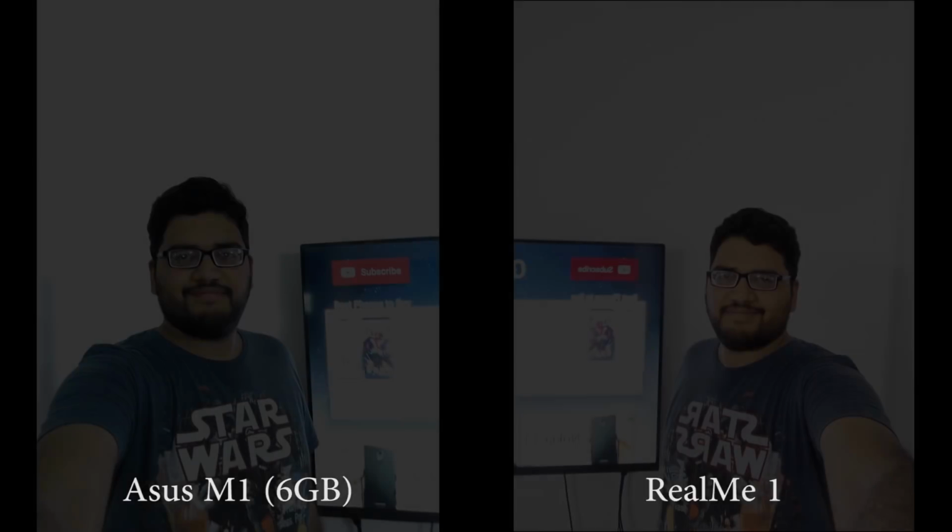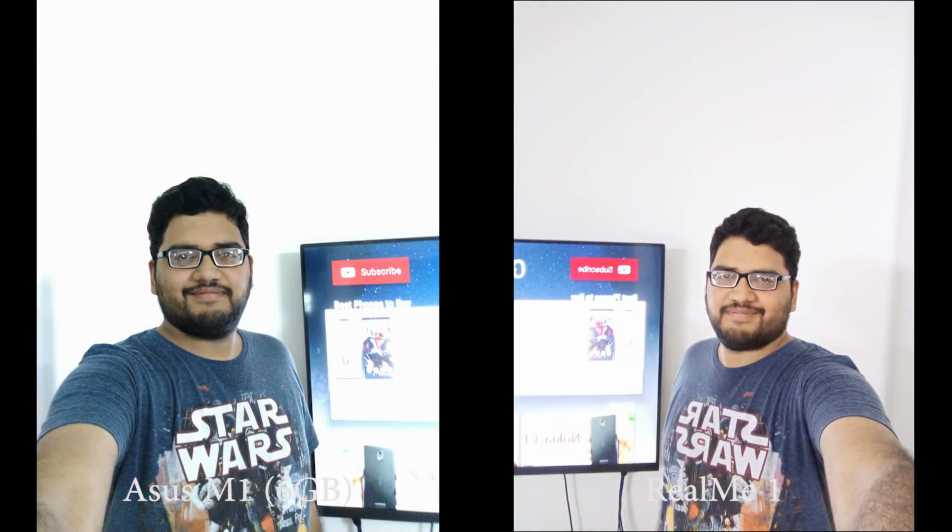Now coming to low light performance, these are the sample shots. In low lighting conditions, selfies from Asus are a bit dull and look kinda bad, while selfies from RealMe 1 are bright with good skin tones. Almost every time, selfies from RealMe 1 look better.